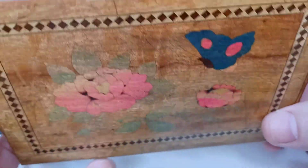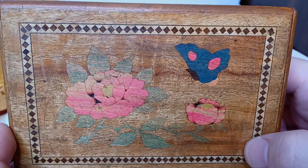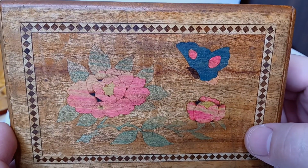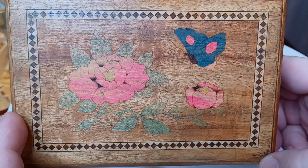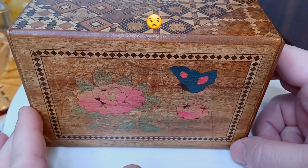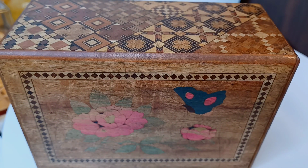And then the bottom even has decoration. What do you think about that? Got a butterfly and two flowers. Yeah, and we got that for free. You know what I mean? They didn't even charge us for the bottom art. Man. How cool is that? I like that shot quite a bit. So I think that's where we'll leave it.